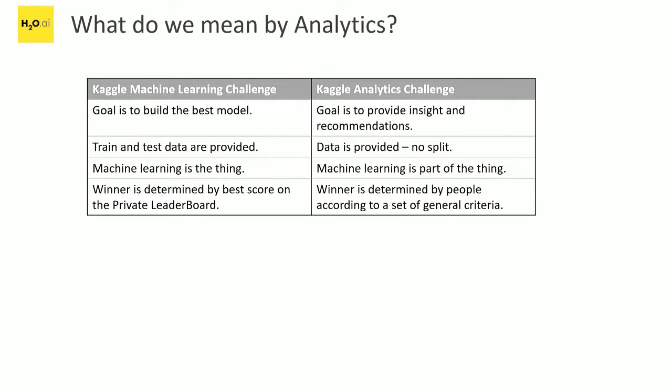All right, so a little more on analytics. There are terms out there that people use in different ways, so in today's case, we can get on a common page for the term analytics. I'll start by talking about the difference between a Kaggle machine learning challenge and a Kaggle analytics challenge. In a machine learning challenge, as I mentioned a little while ago, your goal is to build the best model. You get a score, there's an evaluation metric, and you build a machine learning model, and your goal is to have the highest scoring model.